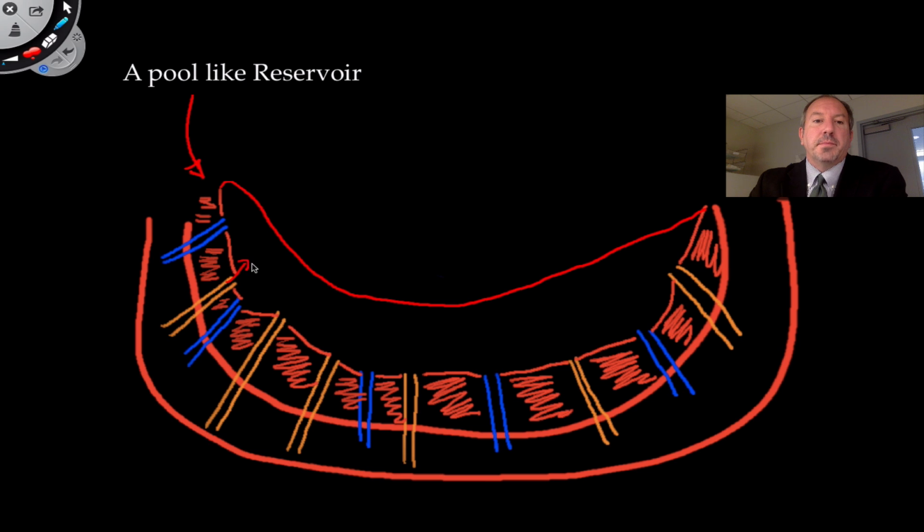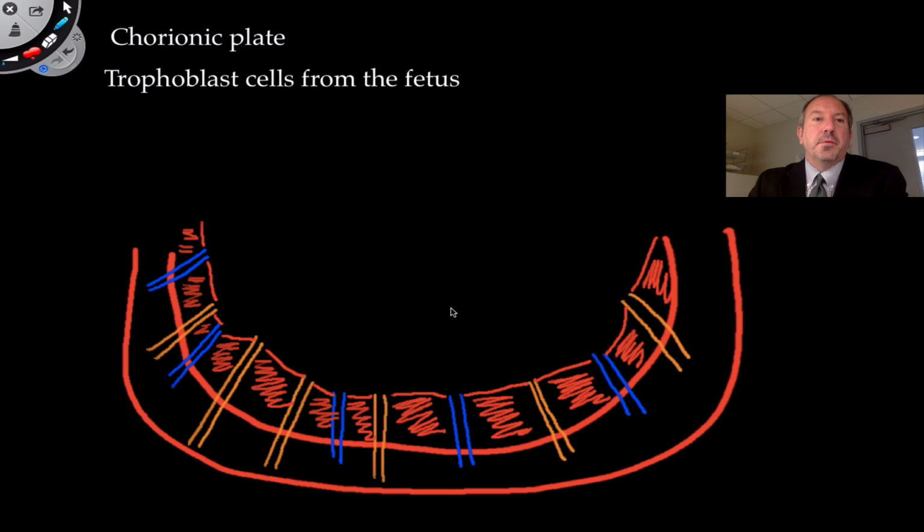And so the blood is coming out in here, and these are the red blood cells. The red blood cells are holding most of the oxygen, and the rest of the blood has amino acids and glucose, so all the good things that the baby's going to want. So this is the basal plate, which is basically a pool of blood. It's a reservoir for the baby to get. And you're like, well, how's the baby going to interact with this? So basically this is what's happening.